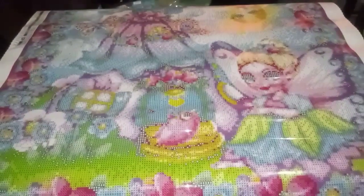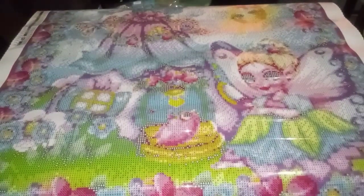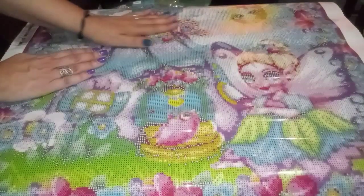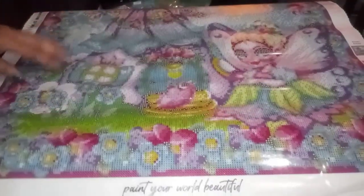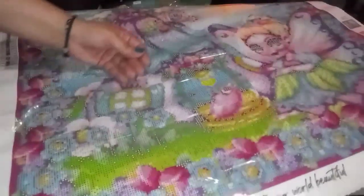It's confetti, lots of confetti. I don't care, this is gonna be gorgeous. Everything looks nice and clear. Let's look. Oh my goodness, I wanna kit it up.